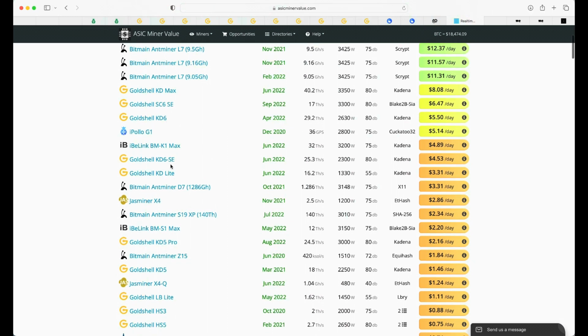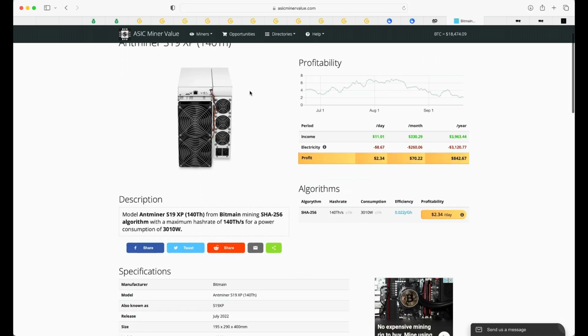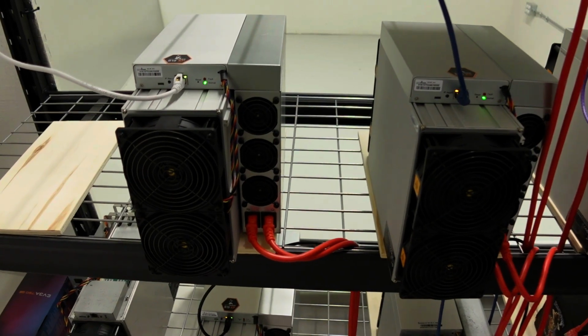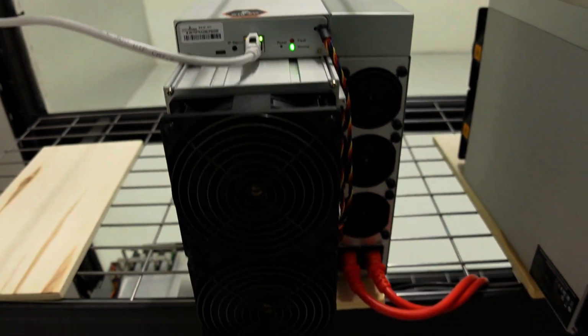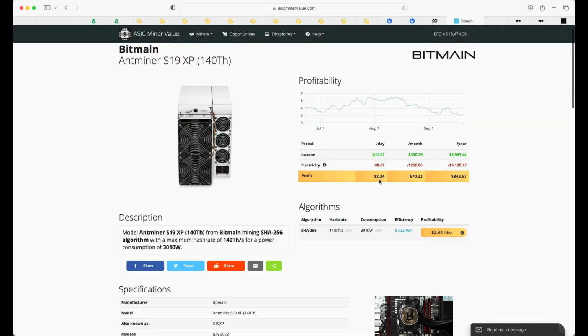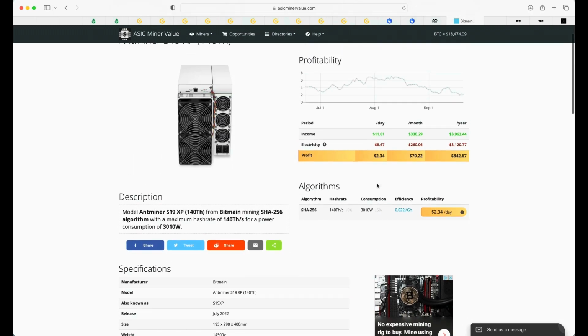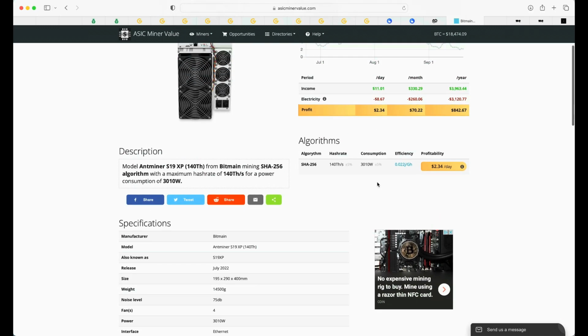KD6s, also Kadena. And then you come to the latest revision Bitcoin miner. This is the Antminer S19 XP, 140 terahash. I own a few of these and have a few more coming. And I will say this, I've owned other BTC miners such as the S19 110. This is a solid machine, but let's take a look at it. After electrical, about $2.34 a day. And if Bitcoin slides any more than it is right now, which anything could happen, these will no longer be profitable either. But at the moment, for me, they've been fairly solid.